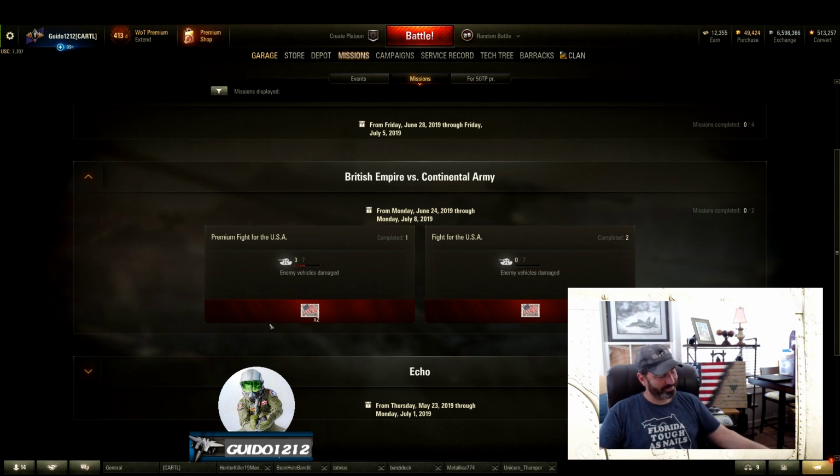Well, there you are. There you go, folks. You get 2 stamps if you use a premium, and you get 1 if you use a tech tree tank. Close.